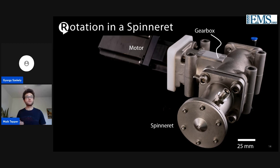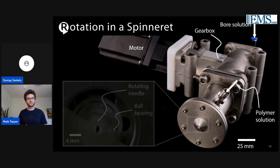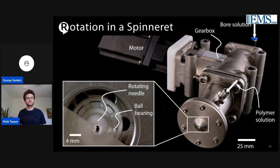So here in this design, we have a motor that is connected to a gearbox, which then translates the rotation into the spinneret. Here in the back, we have a bore solution inlet, rotation sealing, rotation coupling, and we have here the inlet for the polymer solution. And when zooming in at the orifice, we can see our rotating microstructured needle that is, for instance, mounted in a ball bearing.